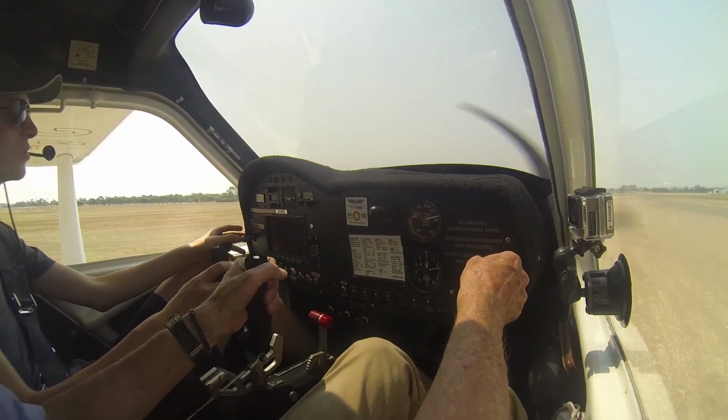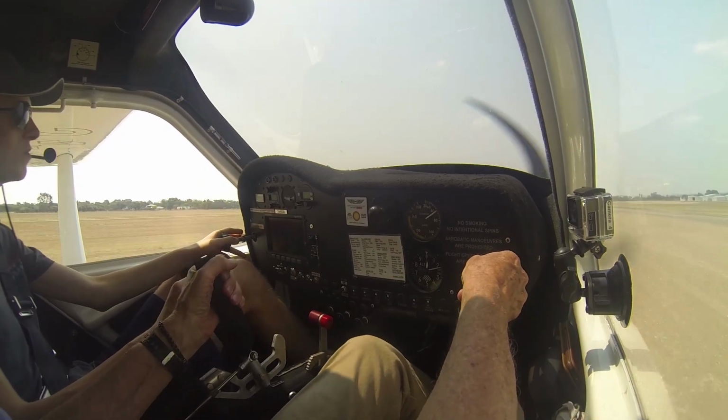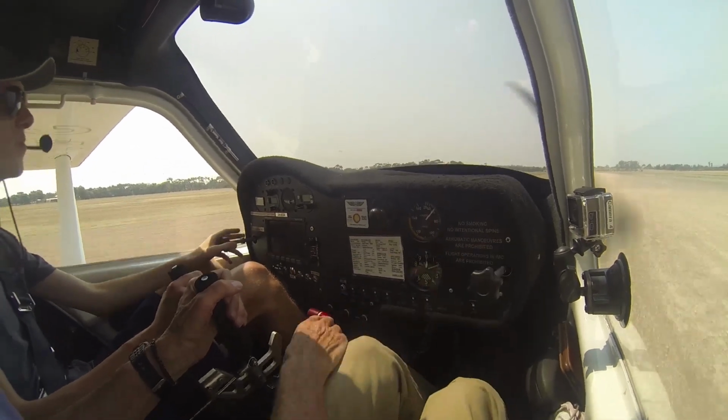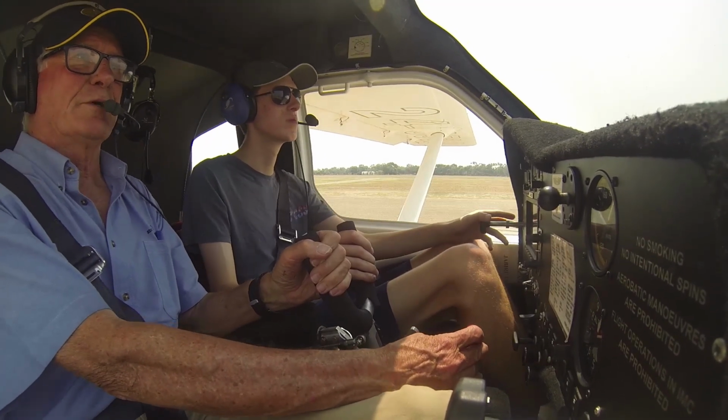Oh, that was close. Gawler traffic, preparing your Tango's joining left downwind runway 13, Gawler. Oops, get the right foot in there. That runway's very rough.